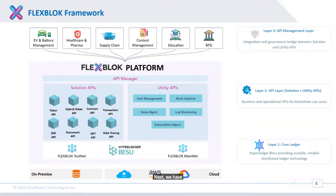Next, we have layer 2, which is the core API layer, and this is the heart of FlexBlock. This layer is all about developer productivity. It combines both utility APIs as well as solution APIs in order to simplify blockchain development. Let's go through the utility APIs. Generally, managing nodes, logs, block explorers, and user accounts could be tedious. But these APIs provide teams with complete visibility, control, and governance over the network, with significantly reduced operational effort.